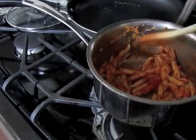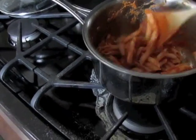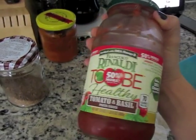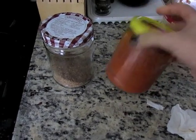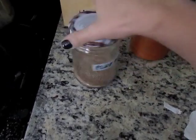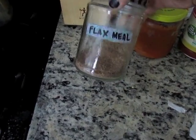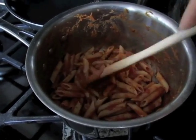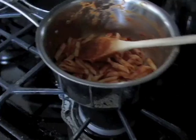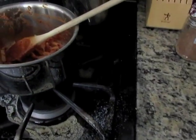So this is the pasta that I wound up making for Evie. I just used some regular old tomato sauce, although this one is supposed to have extra vegetables in it or something. And then I added some pureed pumpkin that I had in the fridge for added nutrients, and then some ground flax seed or flax meal. And it tastes just like pasta sauce, but it's got all sorts of added nutrients in it. So that is Evie's lunch.